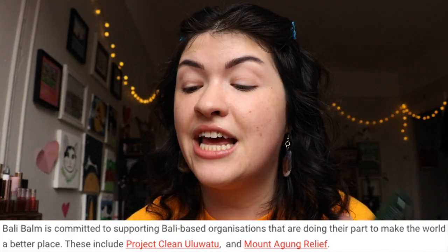I love the smell. I had a feeling I was gonna like this because when I was talking to one of the founders of Cheeky Beauty, she told me that this was her favorite product in the box, and I get it because it smells amazing, feels amazing. It's a great product, and Bali Balm is both vegan and cruelty-free. It's made in Bali, which contributes to the local economy in Bali, which is awesome. Also, Bali Balm is committed to supporting Bali-based organizations that are doing their part to make the world a better place. This includes Project Clean, Uluwatu, and Mount Agung Relief.